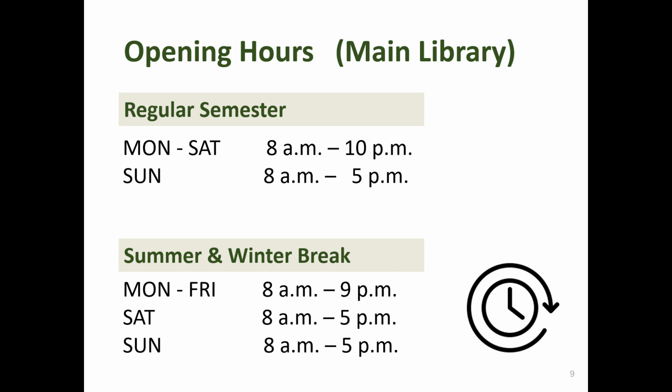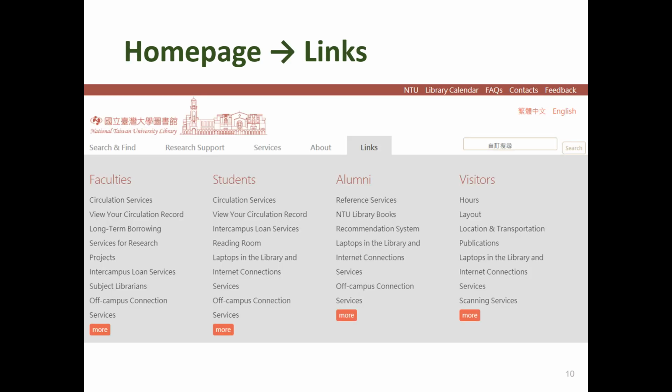During the regular semester, the main library is open until 10 p.m. from Monday to Saturday and until 5 p.m. on Sunday, while the opening hours during summer and winter break are slightly different. For students, I recommend you click the links option of the main menu and check the student column. Here are some web pages that may help you.